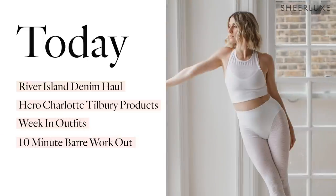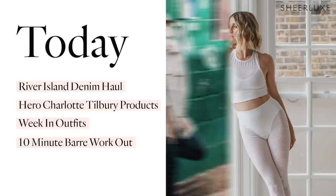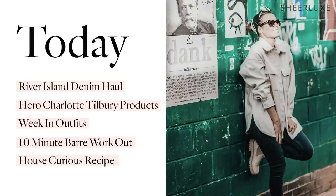We have the next instalment of our 10-minute barre workout with the Una Series founder Catie Miller. Sommer Pyne of House Curious is back with another delicious recipe. This week it's salt and pepper cauliflower, which is right up my street. But first, let's start with some fashion and some high street fashion that really is too good to miss.